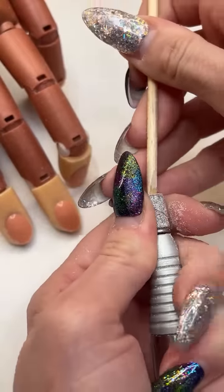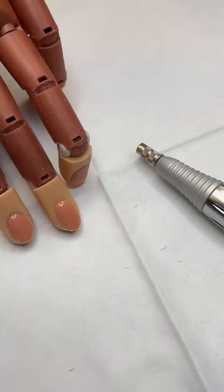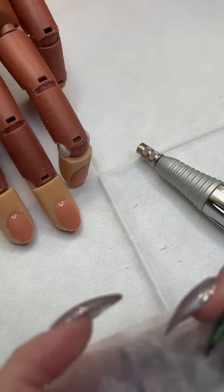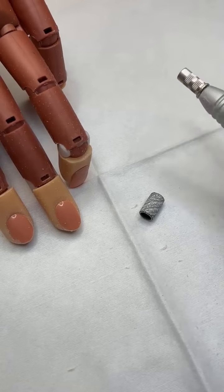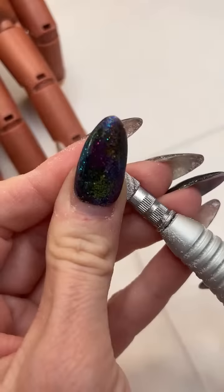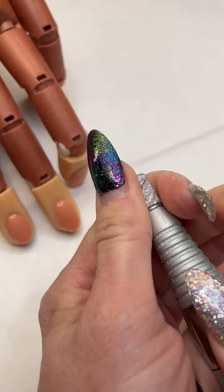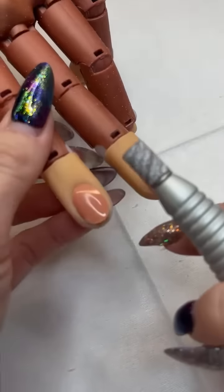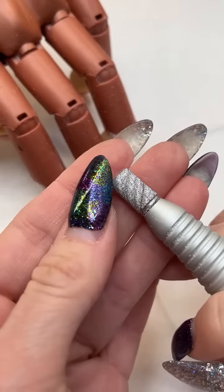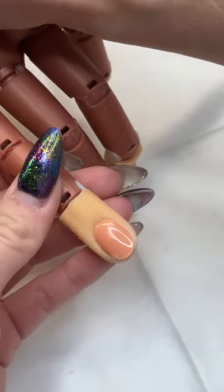All right, I'm going to change out my sanding band here, get a clean new grit sanding band. What I'm using today is our 150 Zebra sanding bands. These are a medium grit. So I'm just going to slide a brand new one on there. I always change these out, even if it's just for myself. If I'm just working on myself, I always put a new sanding band on there to make sure that I've got that good grit and a brand new bit.